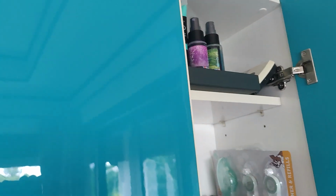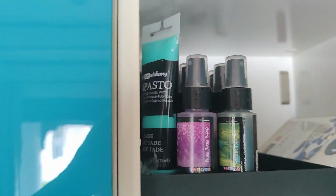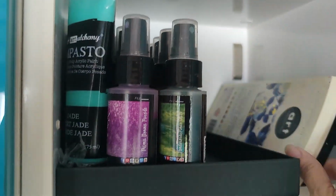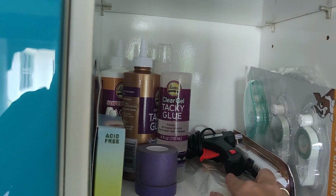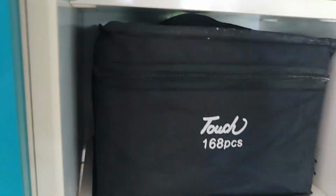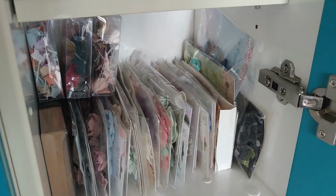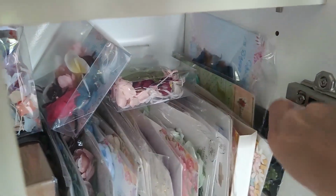Here I have my Lindy's sprays, my impasto, ink refresher, watercolor paint, my glue, and hot glue gun, this dot runner. Here are my daughter's markers and my flowers. I have Prima flowers, Graphic 45 flowers, and other.